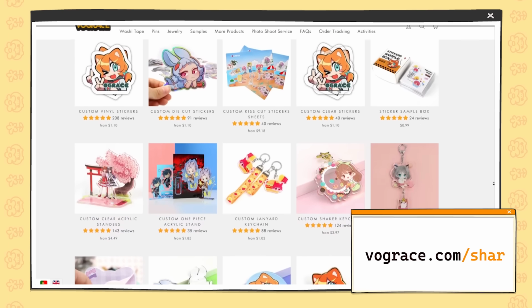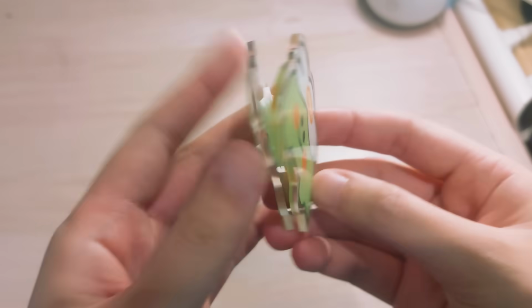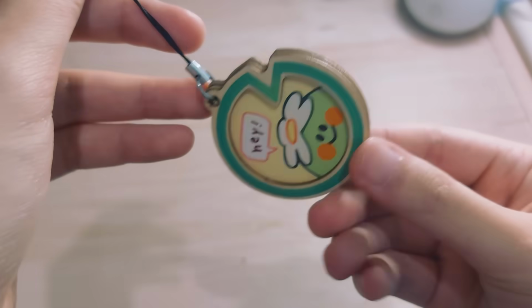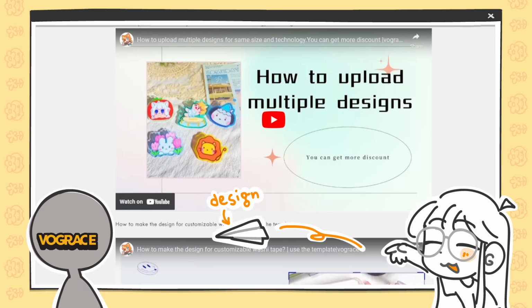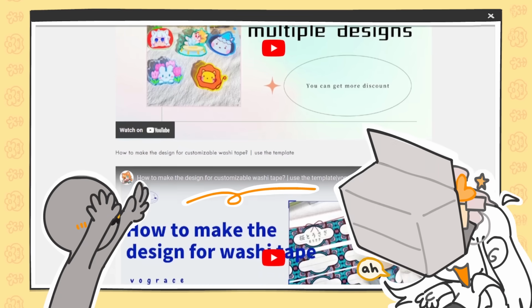So with their help, I was able to create sticky notes, washi tape, acrylic binders, and wooden keychains. Also, these are so cute. I really like how vibrant the wooden print is and how nice the quality feels overall. I made these designs based on the templates they had online and sent it to them through their website. And within a few weeks, they were all shipped safely over here at home.